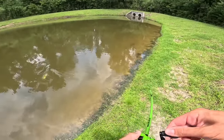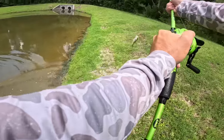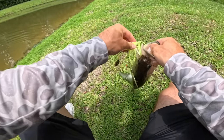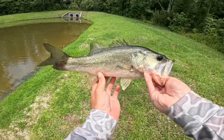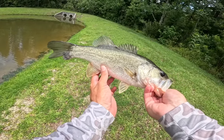Oh my gosh, he hammered it. Let's go, baby. Come on. Not a big one, but gosh, did he hammer that thing. After not having a bite all day, the way that he ate that freaking spinnerbait, dude. Let's go.